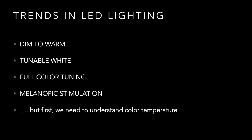Now that you know how LEDs work, I can introduce you to the current trends in LED technology, including dim to warm, tunable white, full color tuning, and melanopic stimulation. Whoa. But first, I need to make sure you understand color temperature. This will only take a couple of minutes, I promise.